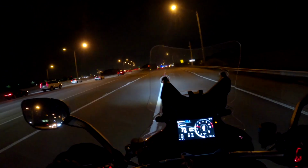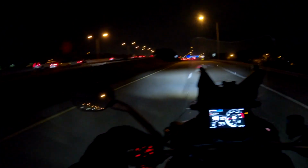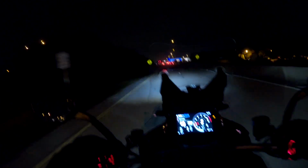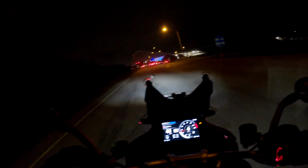All right, so I'm doing about 72, just gonna roll off. Look how quickly, and that's just from rolling off the throttle. See how quick, just rolling off the throttle, it really came down a lot. All right.